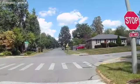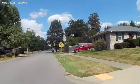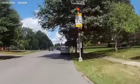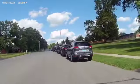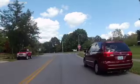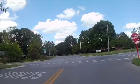Here you are crossing Albany. And once you've crossed Albany, you are coming up to Glendover Elementary School. And it is dismissal time. You can tell by the flashing lights and, of course, by the long line of cars waiting to pick up the kids. It's a little bit of an incline, and we will be turning left at the stop sign to go onto Glendover Road.